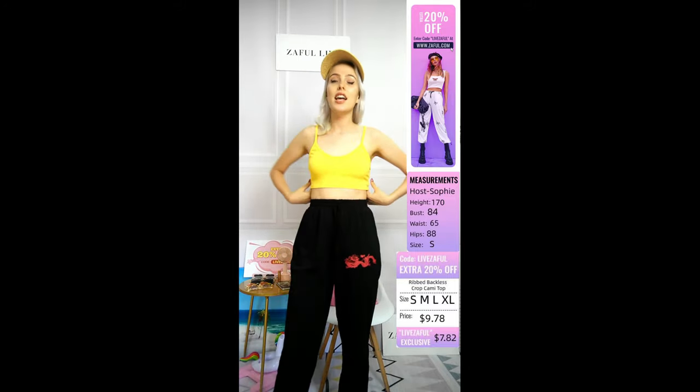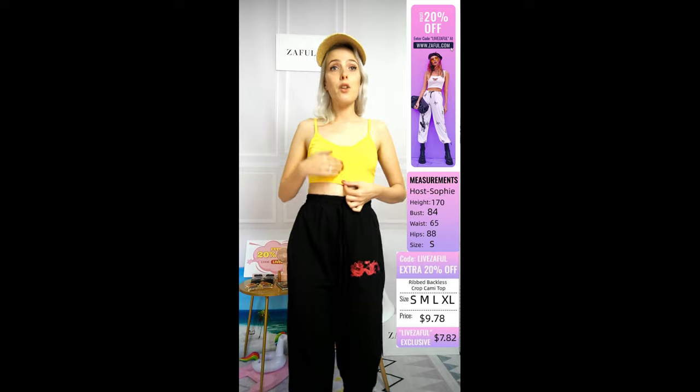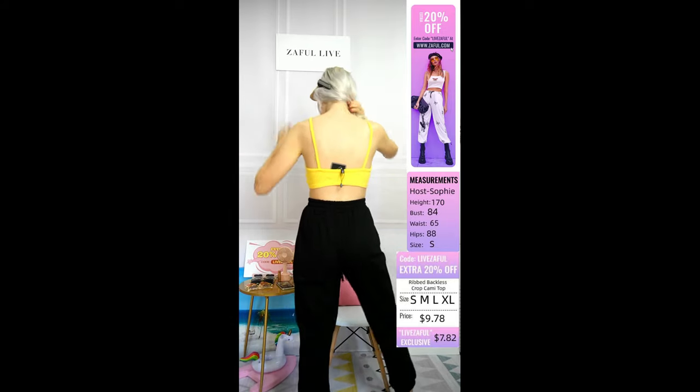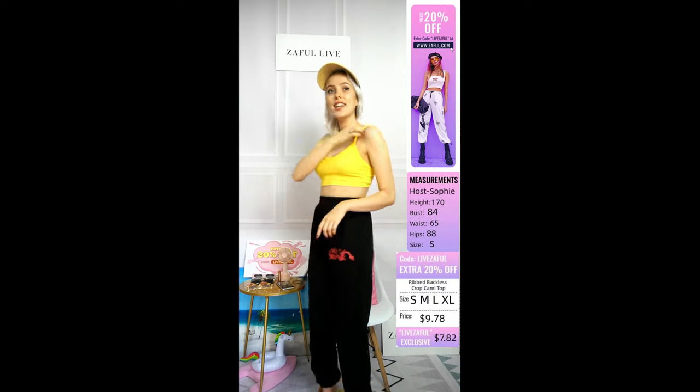So this one is polyester rayon fabric. It has a slight rib texture to the surface of the fabric, okay? So it just adds a little bit of extra detail, but this one is super cute. It has a super low cut back, and really nice thin spaghetti straps.